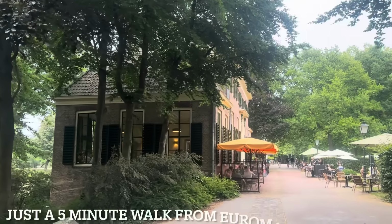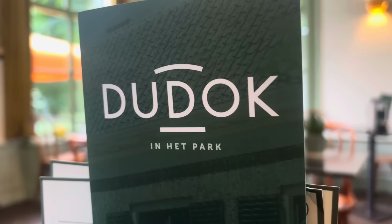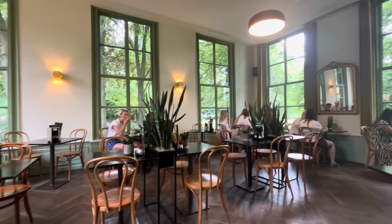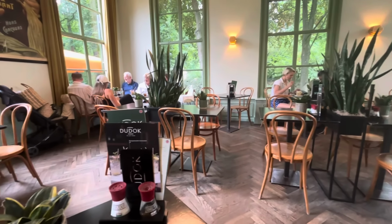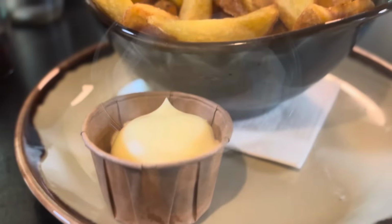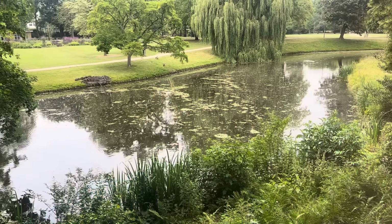We can't come here without visiting our favourite coffee shop in the park that I showed you from the top of EuroMast. The name on everybody's lips is gonna be Dudok. Just bumped into a lovely couple who said they came here on our recommendation after watching our last vlog. Don't blame them, it's gorgeous. You can judge me all you want, I don't care. I haven't had an iced coffee yet today. Oh, fries and mayo, they look awesome. Yeah, they are amaze balls. We are on the lake. Love it here. Cannot recommend the Dudok enough. It's become our go-to cafe here in Rotterdam.